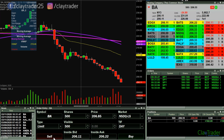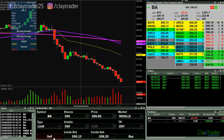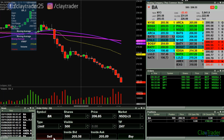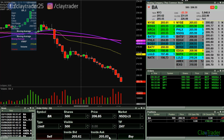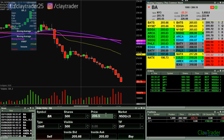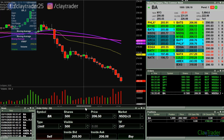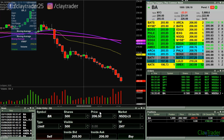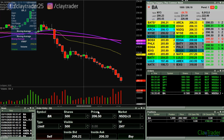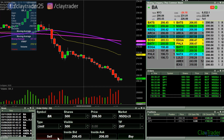So let's see what this thing wants to do here. Again, just the opening 500 shares. Okay, I have 1,000 shares now. So let's see if this thing wants to get back above 206, which it does. So can it get up to 206.50? I think it's got a good chance of doing that. There we go. And all out there for $340 on the trade, which brings me up to $522 on the day.